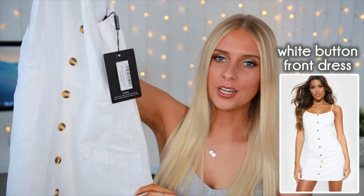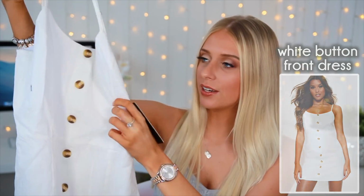Okay, the final item, one of my, if not my favourite in this haul, along with the MISSGUIDED playsuit. How adorable is this little dress? It looks so much nicer on than it does off because it's actually really flattering. Again, it's got the buttons all the way down the front, but this is more of like a little cami dress. You'd probably have to wear nude underwear with this one as well, but I mean, it's worth it. Although saying that, it is layered. It's got a layer underneath and a layer on top. It feels really nice quality, and this was only £20. I love it. I think it's literally the cutest thing ever.